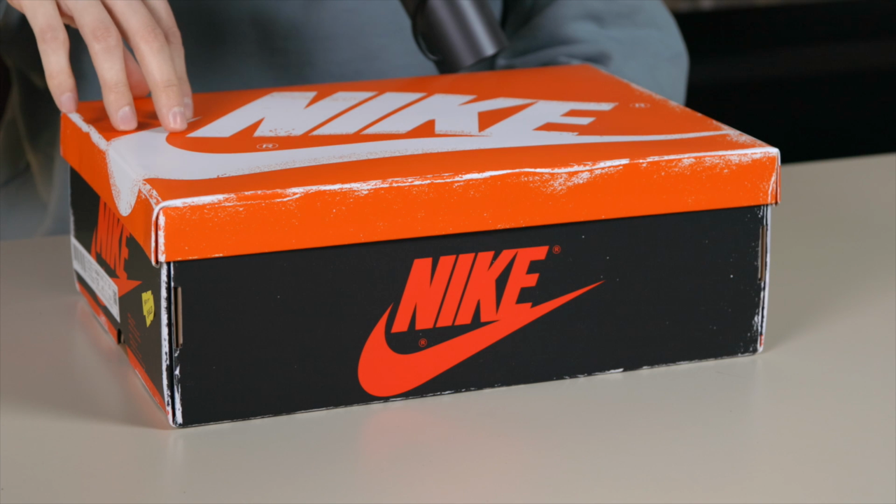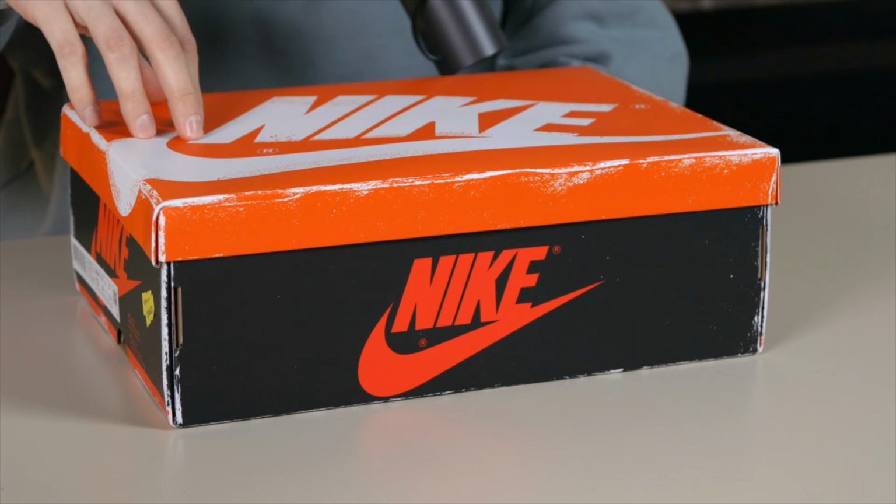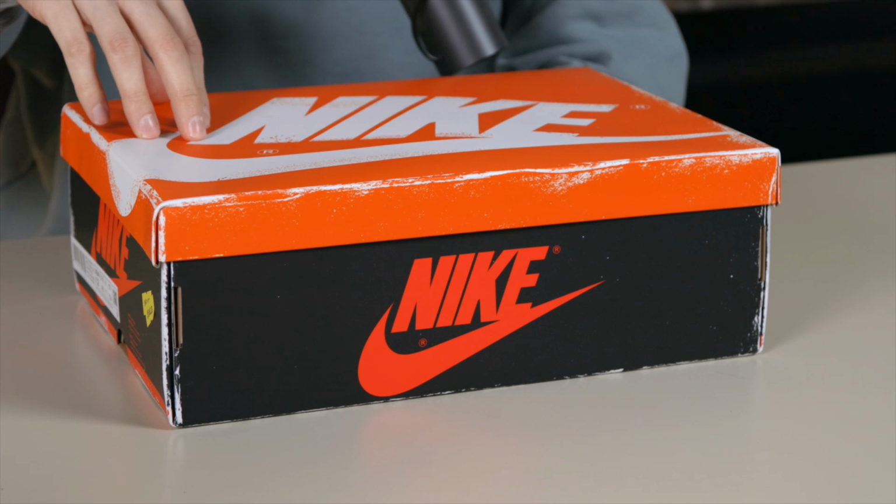Grand Hall here, and right in front of me is probably the most anticipated shoe release of the year, the Michael Air Jordan 1 Lost and Found. I'm going to share everything you need to know about this shoe that is coming up ahead, so stay tuned.